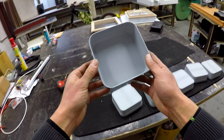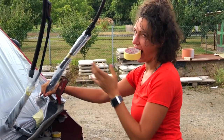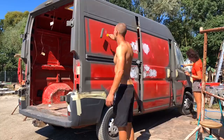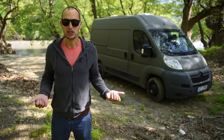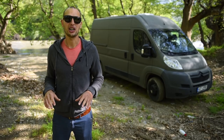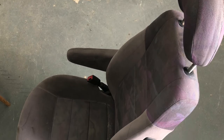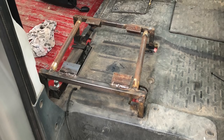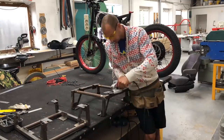We wanted a gray paint job, so we just bought paint in a local paint shop and rolled it on. The list goes on and on, like swivel seats, way too expensive mechanisms, so I found cheaper secondhand seats that came with swivels, and I just welded stands to fit them into our van.